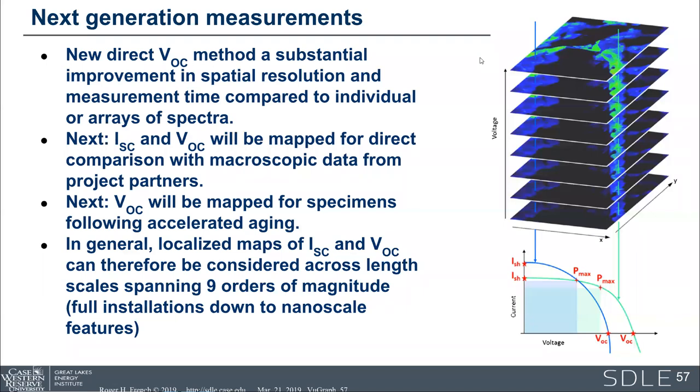So we're hoping that, first of all, in next generation measurements that we'll be reporting out to you the next time we talk, we would expect to be able to compare our results very directly with the more macroscale measurements or even microscale measurements that you've heard about earlier. But also we're hoping to use this kind of scheme in two ways.